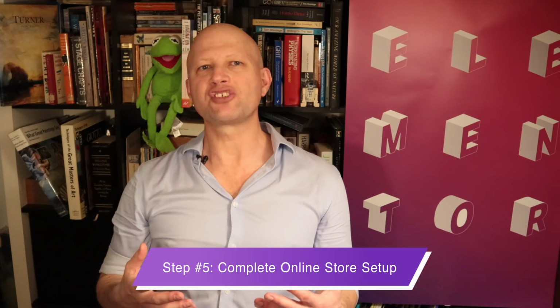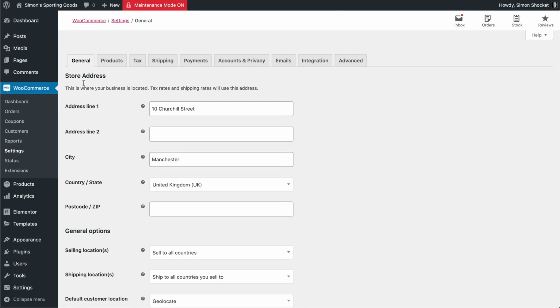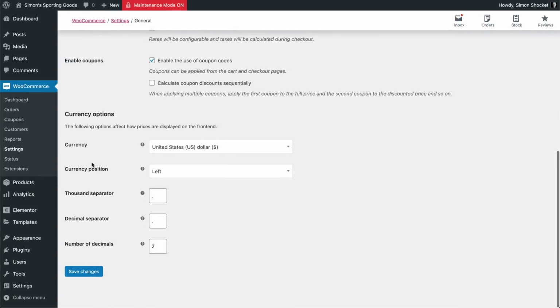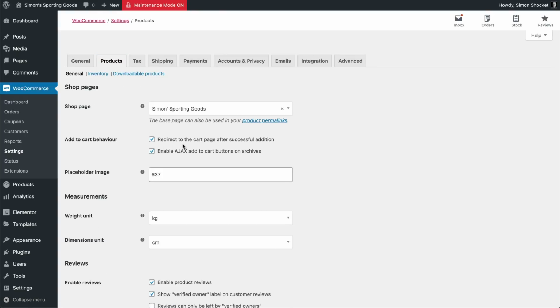Now most of the default settings should be good for the vast majority of online sites. That said, we can go into general settings and edit things like store address, general options, currency options. In the product settings, we could select the option to redirect to the cart page after successful addition or selection of a product. And I'll select this because right now we only have one product.